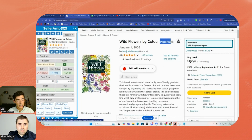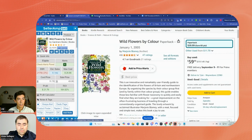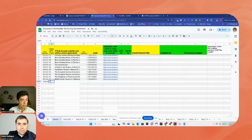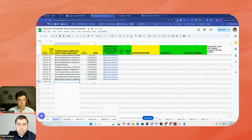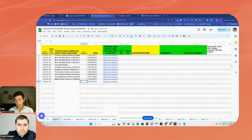And then also I'm going to need the ASIN. So on SellerAmp, you can either copy the ASIN there, or you can just double click the ASIN up there in the URL. And you're going to come back here and first put paperback, PB. Then you're going to go ahead and put in the ASIN. It's going to automatically give the Amazon listing. I'm buying quantity 1.